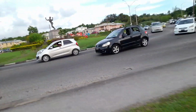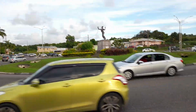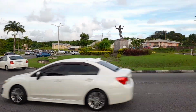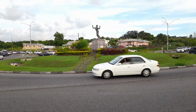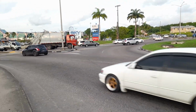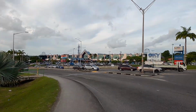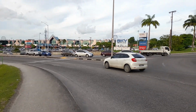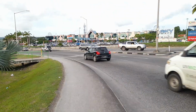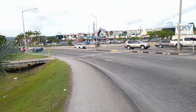So I'm here again, back at the Emancipation statue, which is also referred to as the Bussa Roundabout. Oh yes guys, this is the Sky Mall over here, which was previously Julien's Supermarket in the 90s, and then in 2003 it was renamed Trimark Supermarket. In 2008 it was renamed Sky Mall International, and then in 2012 renamed Sky Mall, which it is still today.